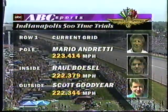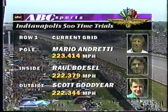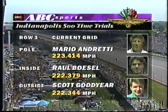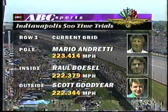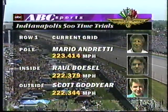And here's the way the front row looks at the moment. Mario Andretti, Raul Boesel, Scott Goodyear. Now, we will keep you updated throughout the afternoon. They can qualify until 6 o'clock this afternoon, Indianapolis time. And if something happens, you can be assured you'll hear it here on ABC Sports.